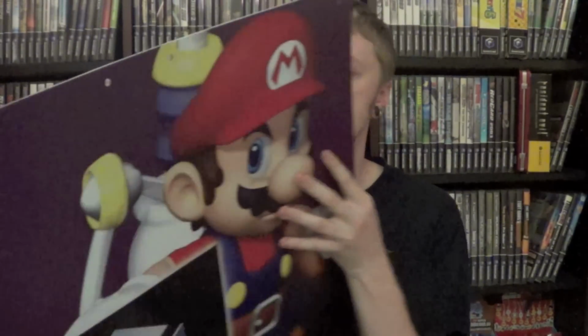The back is just black, but I thought this was really cool. It has kind of a texture to it. It's not just painted on there, which is very cool, and for like 35 bucks, I could not complain. That was very, very awesome. Get that out of the way.